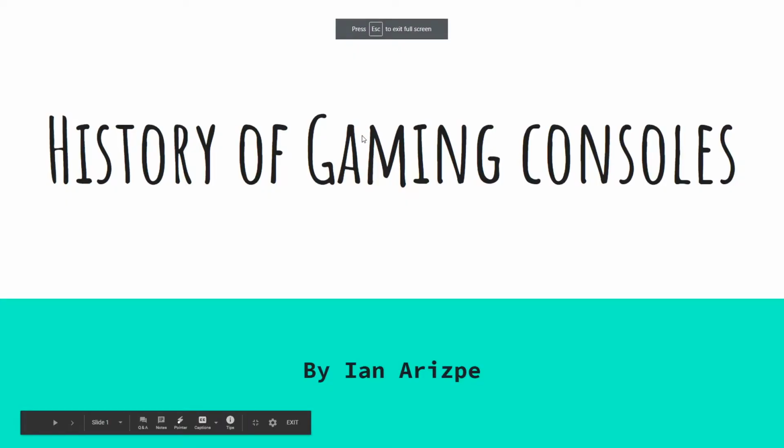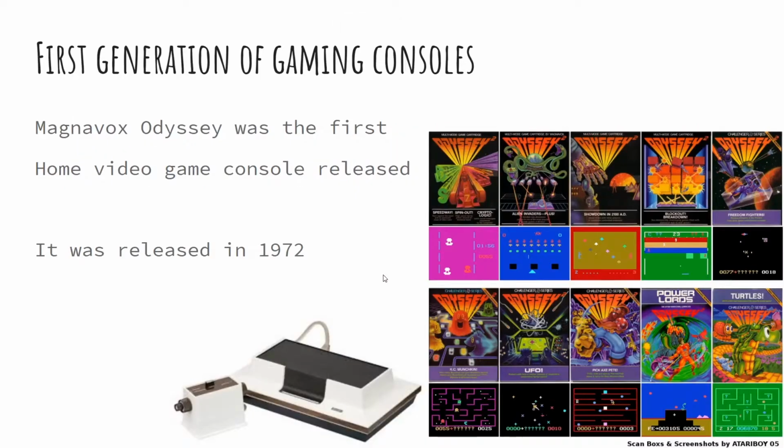Alright, so I'm going to be doing my presentation on the history of gaming consoles. So the first generation of gaming consoles was released in 1972, and among the first ones was the Magnavox Odyssey, and it had a bunch of simple games, as you can see, super rudimentary, like Pac-Man and Alien Invaders, just very simple games. They didn't really look that good.